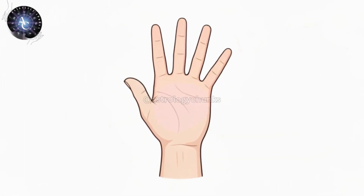The fourth sign is the overall color of the palm. When you open your hand and observe your palm, you will notice different shades. Some palms appear pale, some reddish, some bluish, and some even slightly yellowish. The most favorable color is a healthy light pink tone. A palm with natural pink tint is associated with emotional balance, warmth, and healthy interpersonal dynamics. Now we are building a complete picture, but don't leave yet because some of the strongest signs are still ahead.